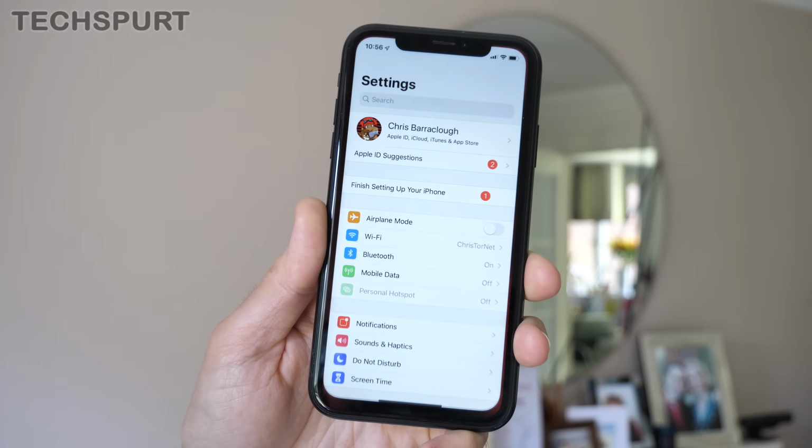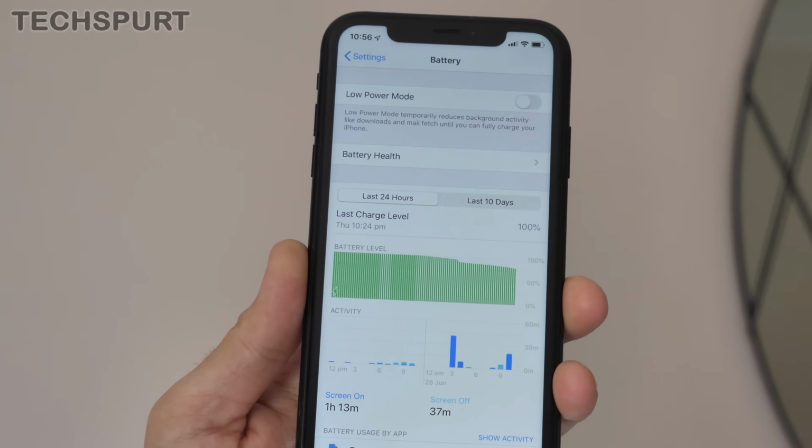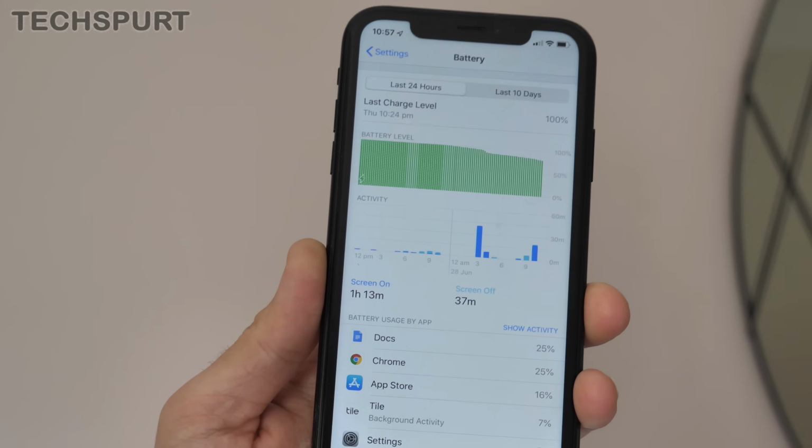So first up, if you're struggling with battery life on your iPhone in any way, shape or form, you need to dive into the settings, and your first port of call should definitely be the battery section. From here you can check out the full status of your battery, including exactly what has been draining that juice over the last 24 hours or the previous 10 days.